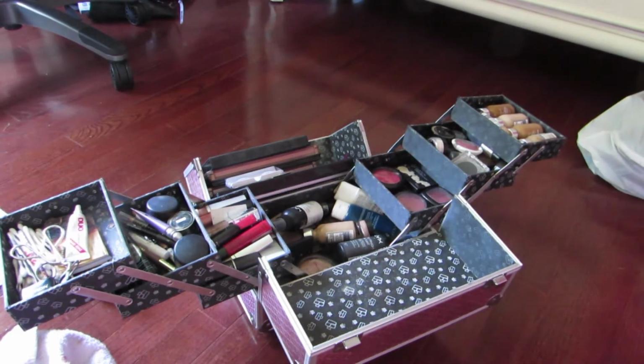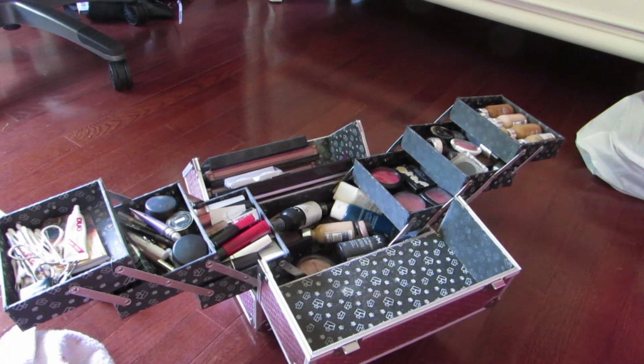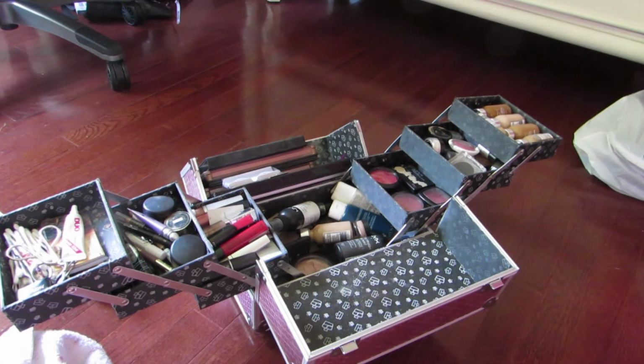Hi everybody, so I'm going to share with you what I have in my makeup kit. This is just what I bring with me to proms and other small jobs like that. This is not what I bring with me to weddings. So yeah, this is just for proms, formals, special occasion, mini things where I'm just doing one or two people.